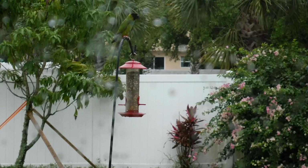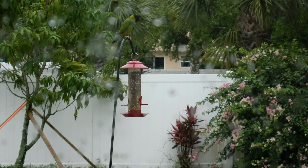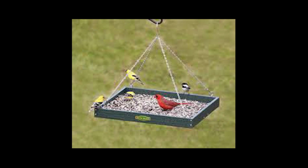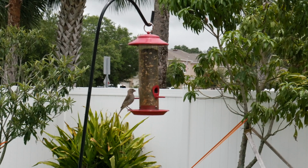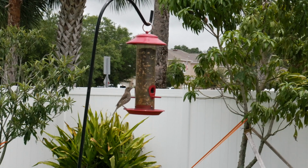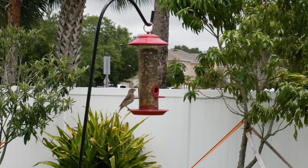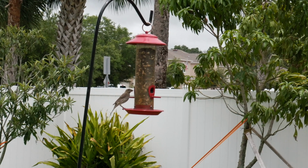So let's talk a little bit about the different types of feeders that are available that you can put in your backyard, and the different seed that you'll use for those. The first one is a tray or platform feeder, and you can see that here. This leaves it real open so birds can just land in and mill around within the seed that you pour into that.